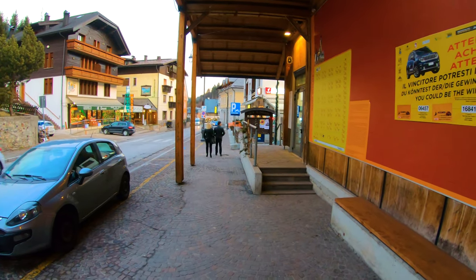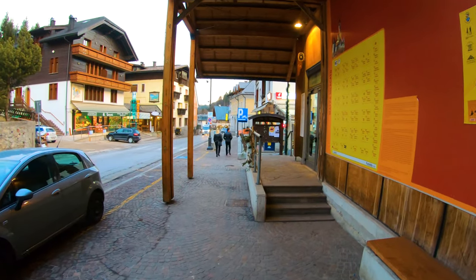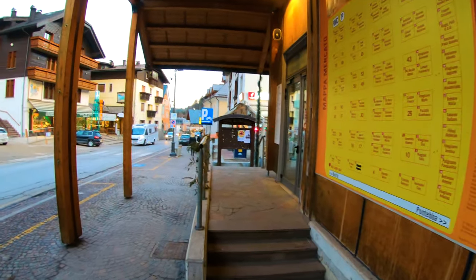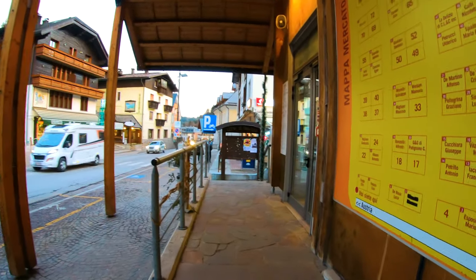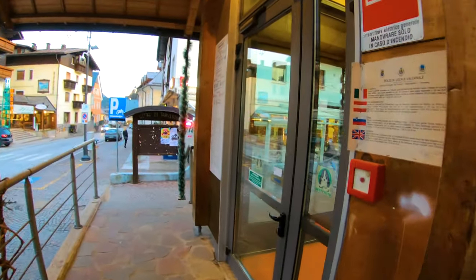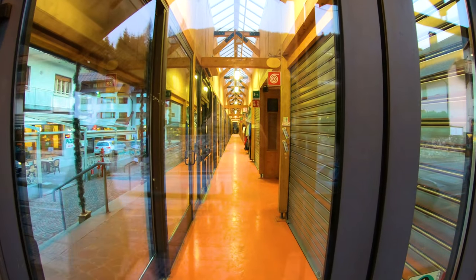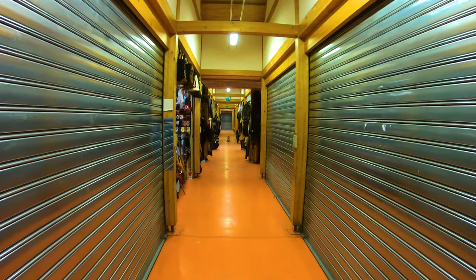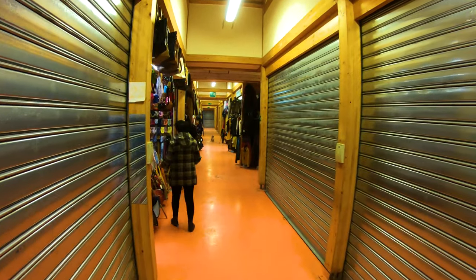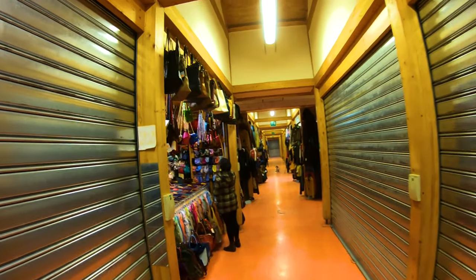Now we are going to the leather market here in Tarvisio. As you may know, Italians are well known for leather products, so let's see what's in there. As you can see, it's a large leather market. These are large boxes of leather in Tarvisio. Many leather products.